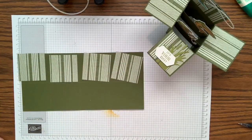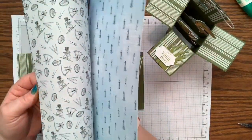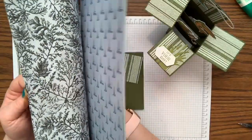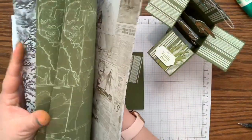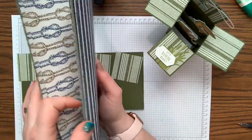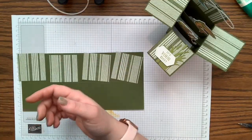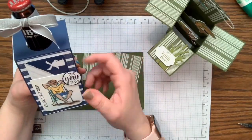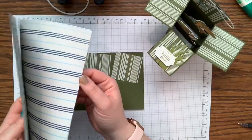Now, I wanted to show you this paper. This paper is absolutely stunning. This is the new Come Sail Away designer series paper. It's going to be great for all of your masculine projects. It's got those pretty dark blues and greens and browns. And so I found the pattern paper that I wanted for this fishing card. And I also found the paper that I wanted for this tag, all in this stack of paper. So this is just beautiful designer series paper.